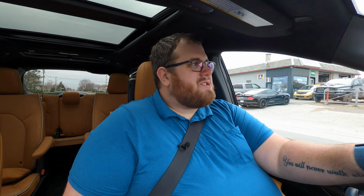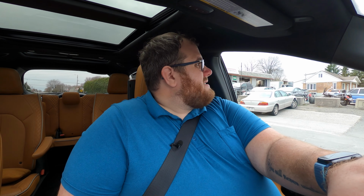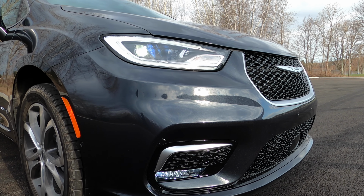Get a couple extra features in there. I know that this is on the pricier side, but they do offer a lot now, and with the all-wheel drive, it does stand out as a vehicle that gives you quite a bit of options with this minivan. Now, what can I tell you about it?